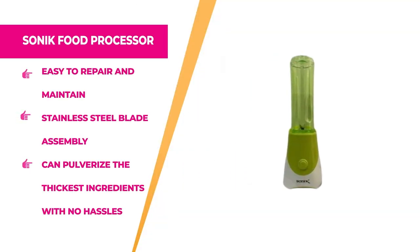Up next, we have the Sonic Food Processor Blender. Now, this blender is a powerful commercial blender able to crush ice in a matter of seconds, producing smooth drinks with a great consistency and no chunks as well. So it is easy to repair and maintain. It has high-end durable components manufactured by one of the world's most renowned blender manufacturers.